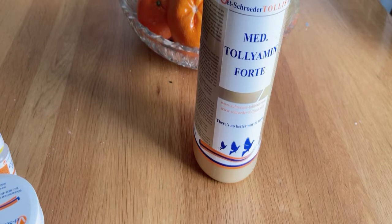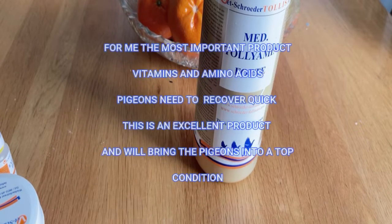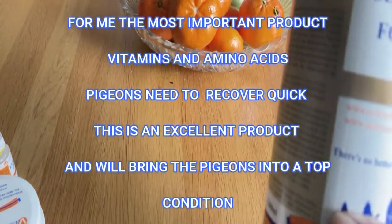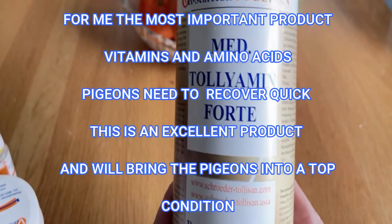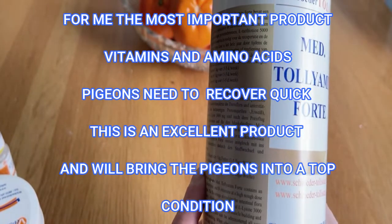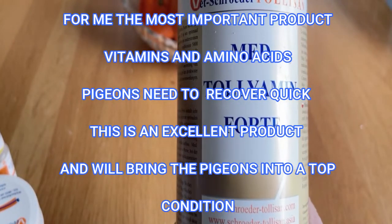So the last product that I'm going to be using this year. Now, over the years I've used different products, and I never use the same products twice, if you know what I mean. So next year I'll be trying different products, and last year I tried different products. So this one is Medtalamin Forte, which is full of vitamins and amino acids, and a very good product in my opinion.